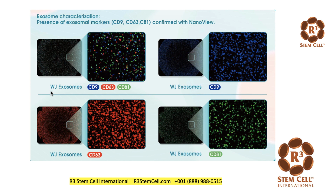So for instance, under this immunofluorescence image here, you can see all 3 of the attachments, and there's a lot of them, right? Then if you break them out into the various surface markers, you can then see exactly what we're talking about as far as density. You can get a very accurate exosome count in the product that way, and that's how we know very specifically how many exosomes there are per cc, as opposed to just guessing with a size counter.